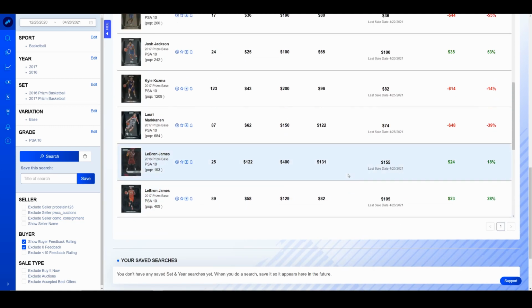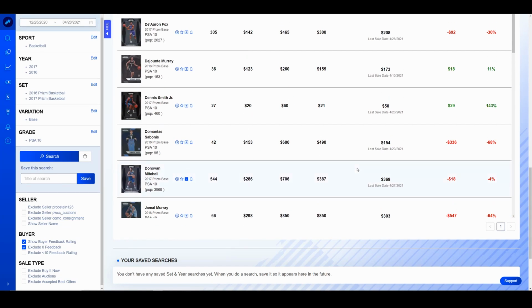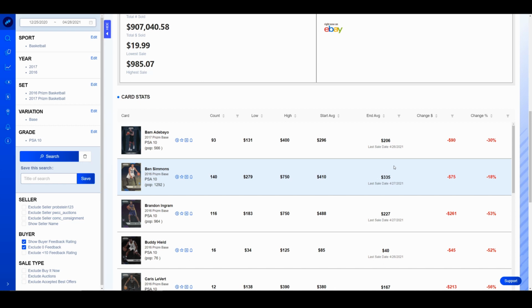That's it. So who is up? Josh Jackson, DeJounte Murray, barely. Dennis Smith Jr. That's it. That is it. Those are the only players up in market movers from the 16-17 class this season. Like 3 guys, and none of them are people care about.